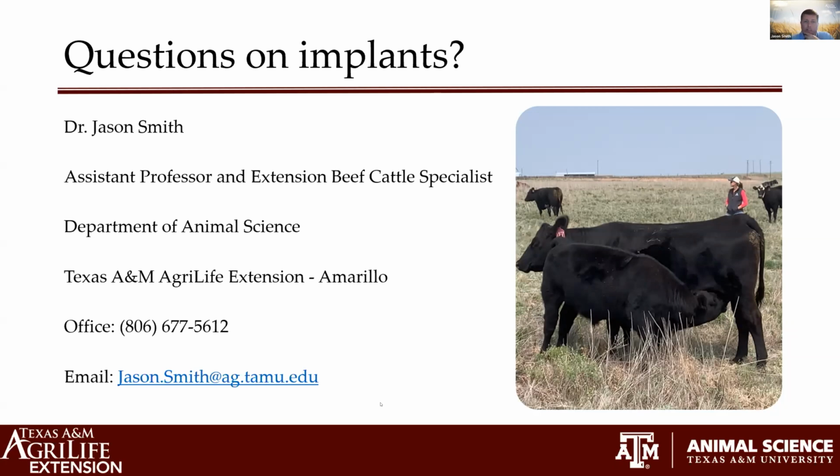So the first one: we sell slaughter steers straight to the consumer. If Joe Public believes no implants are better, then no implants are better. So I believe that there is some truth to that. If consumers want a product and they're willing to pay a premium for that product, then I think we should absolutely provide them with that product.